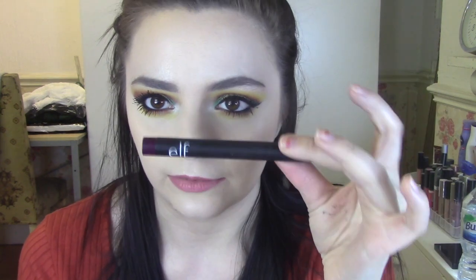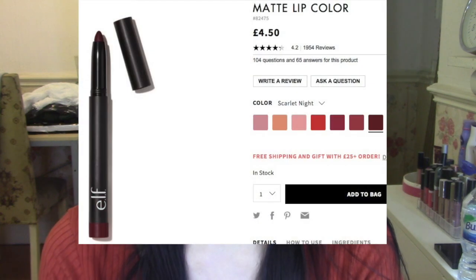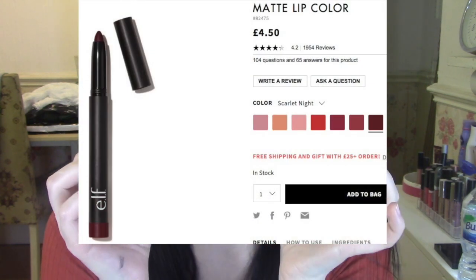This one I really liked, however. This one definitely had more of a matte finish to it. This one is in the shade Scarlet Night. It's one of their crayons. I mean, it's quite a deep red colour, so I'm obviously not going to use that all the time, like when I'm going to work and things. But I did actually really like the formula of this one. It was very matte, so you're going to get good longevity with it. I've not really used it a lot, to be honest.